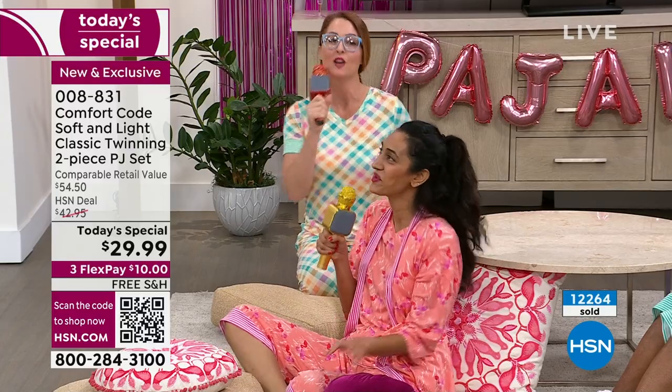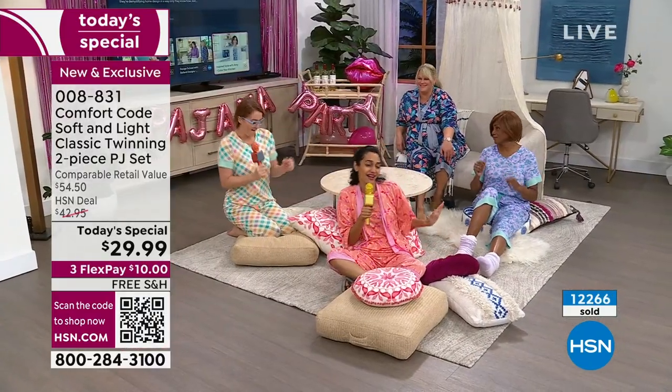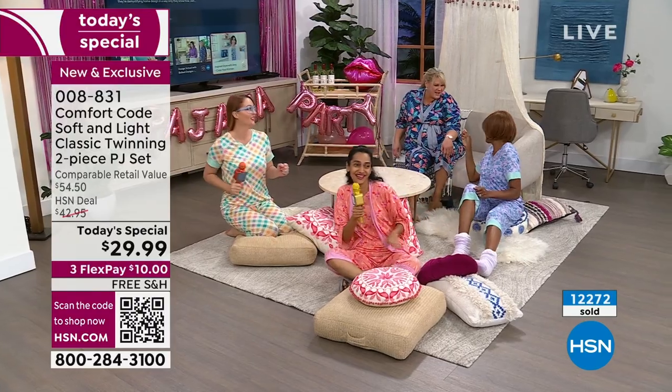And I wanted to show off, so our elastics, first of all, are encapsulated, meaning you don't feel it on this side. There are garments that do not encapsulate the elastic around the waistband, and you feel that elastic up against your skin. It's incredibly uncomfortable.